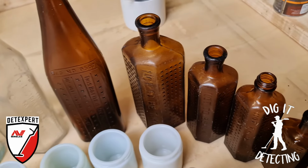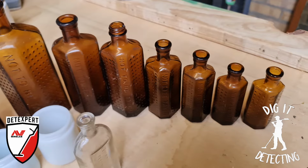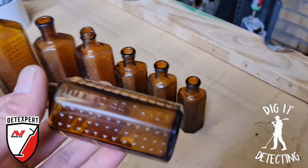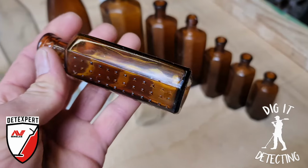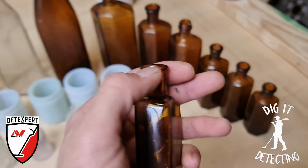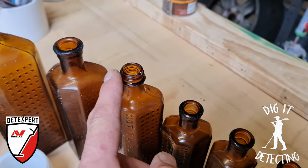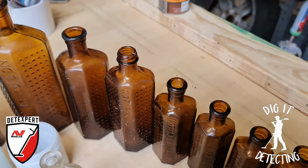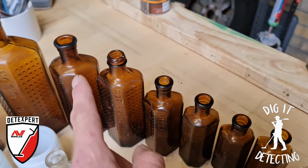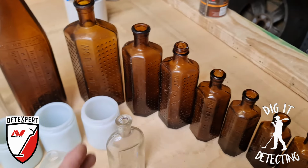Same as these guys down here, we have a nice array of little poison bottles, which we happened to pick up. And look, I've got dozens of these now. I don't really need to go picking any more up. However, when I come across them, I think they're just such a cool little bottle. You can see there, this guy is a cork top. And as you go through, you can see the later ones go through to a screw top. So we got pretty lucky. We hit on, what, two, four, six cork tops and only one screw top there.